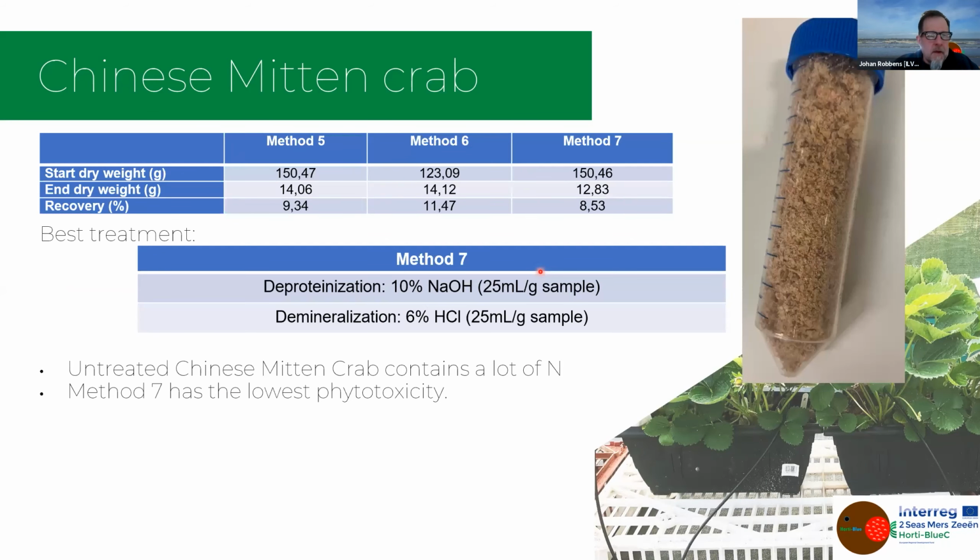We have done different methods. I'm not going into detail, but one of the methods, in which we use 10% sodium hydroxide for the deproteination and 6% hydrochloric acid for the demineralization, gave the best parameters for the highest efficiency. This was work done on Chinese mitten crab.